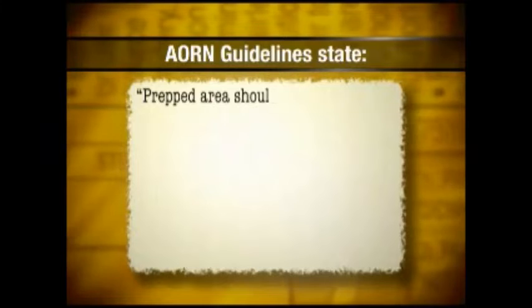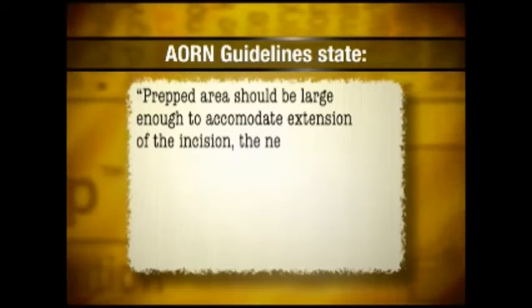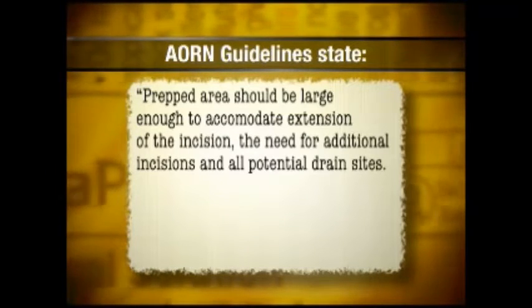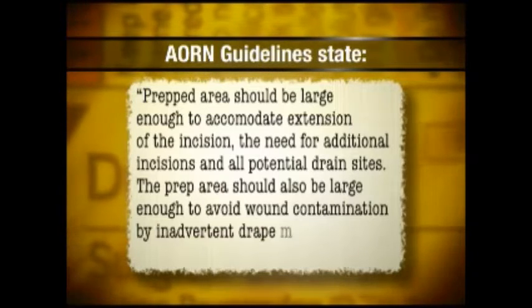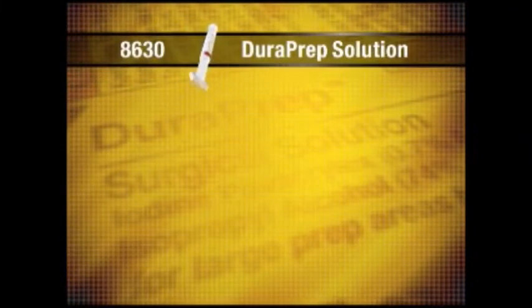AORN guidelines state that the prepped area should be large enough to accommodate extension of the incision, the need for additional incisions, and all potential drain sites. The prep area should also be large enough to avoid wound contamination by inadvertent drape movement during the procedure. Duraprep surgical solution is available in 2 sizes.